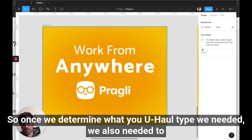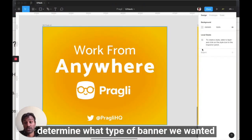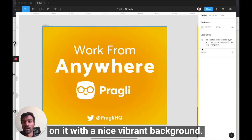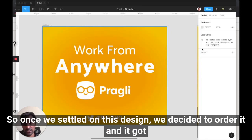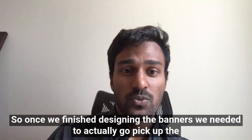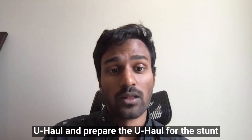So once we determined what U-Haul type we needed, we also needed to determine what type of banner we wanted. So we got this nice 10x8 banner, which says Work From Anywhere Pragly on it, with a nice vibrant background. Once we settled on this design, we decided to order it, and it got shipped to us within a couple days. So once we finished designing the banners, we needed to actually go pick up the U-Haul and prepare the U-Haul for the stunt the next day.